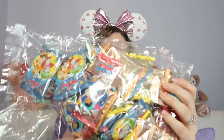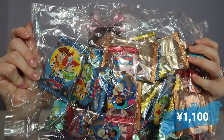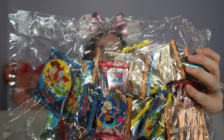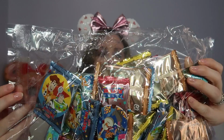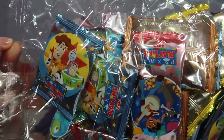The first one was for the Pixar Playtime at Tokyo DisneySea, and it was a giant box for only 1,100 yen, about $11 US. These were the rice crackers. It has regular salt, a sweet soy, a curry flavor, persimmon seeds, and one other flavor I can't think of. Oh, I think cheese flavored. So yeah, tons of rice crackers.